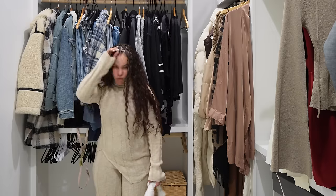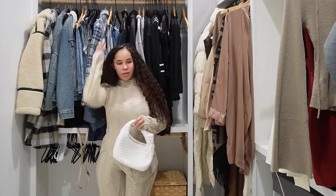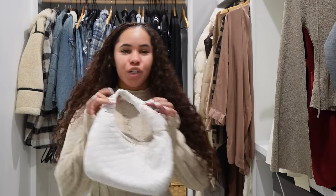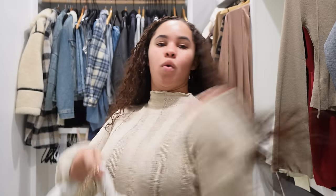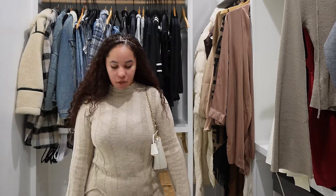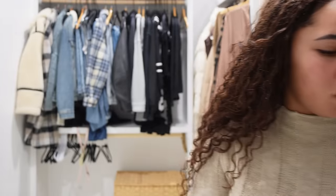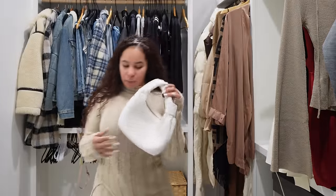I have on some close-toed neutral colored kitten heels, and then this is the purse I think I'm gonna carry. Maybe, I don't know. Should we do Bottega, or this Prada shoulder bag? I gotta look in the mirror. I feel like this is more casual. I think I'm gonna go out of my comfort zone and do the Bottega.